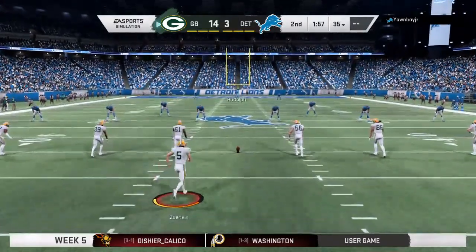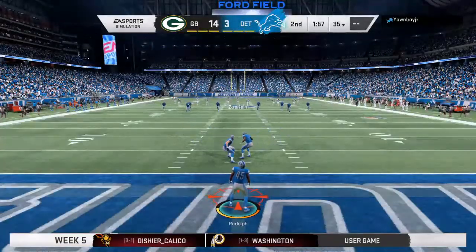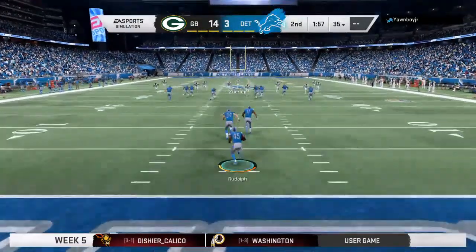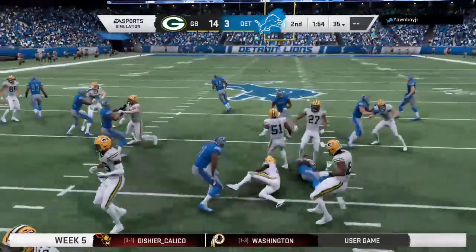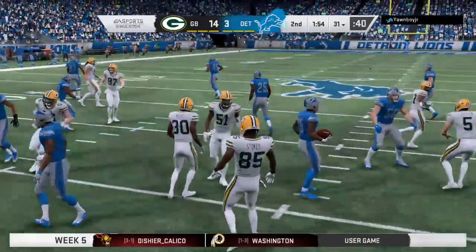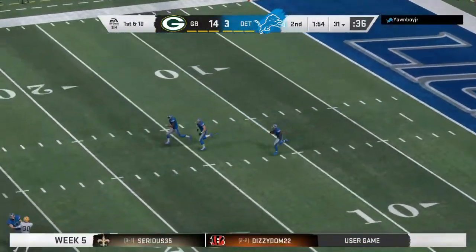Now after the touchdown, it's Zuerlein. He'll kick it away. Fielded about a yard deep. And nice work on the return as they'll start their drive just past the 30-yard line.